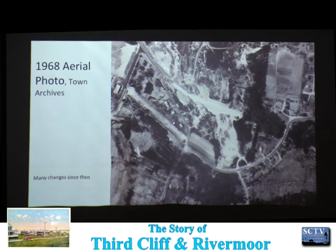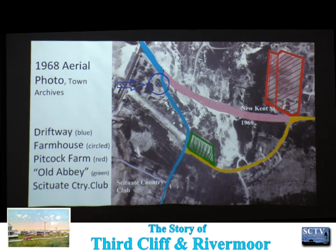But that's not here. So let me show you, again, my artistic impression. The Driftway is the blue line. If you get to the village from the traffic circle, you would have come down the blue line, then take a sharp left. And by the way, you have to take a sharp right, or veer off to the right, where I've circled that old farmhouse. We'll talk about that farmhouse in a minute.